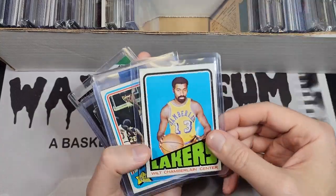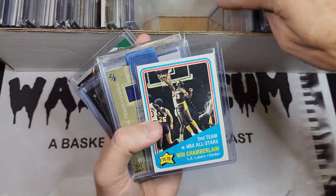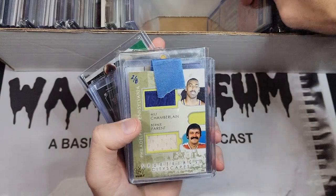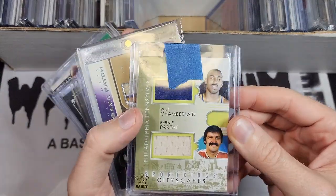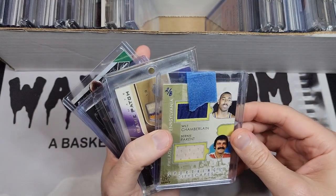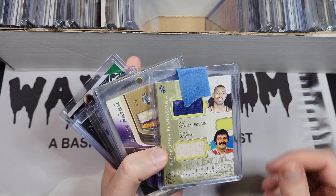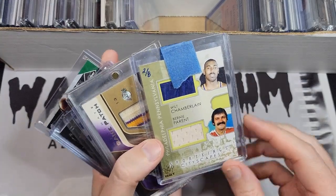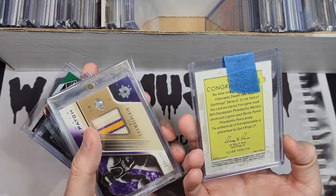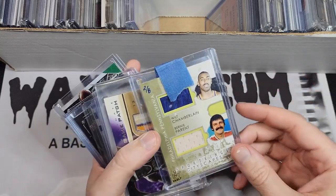Here's a 72 Wilt, another 72. Here is a Sport Kings piece of Philadelphia shorts. I know that piece of tape is over it. You can't see it really well. I kind of wish there wasn't a hockey player on it. No offense to the hockey fans out there. It's just not my thing, but I just really wanted the Wilt shorts piece.